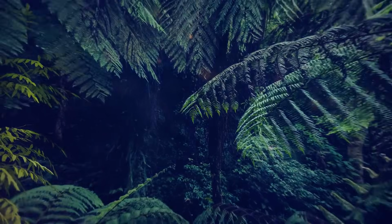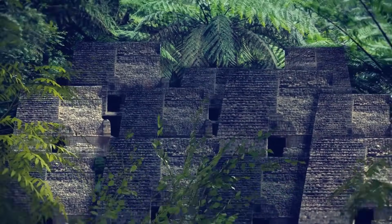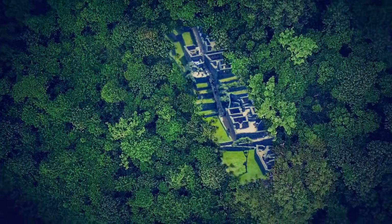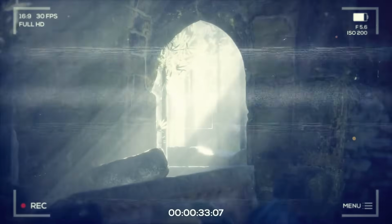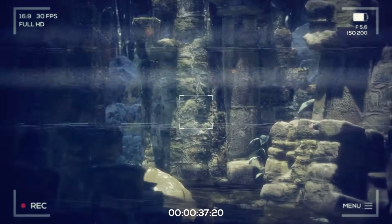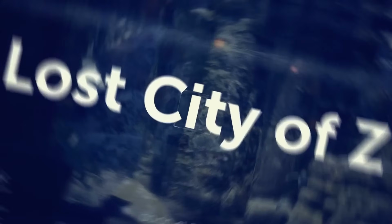During his research, Fawcett came across a report from a 16th century explorer. The report told of a city deep within the Amazon forest that held unimaginable quantities of minerals, a town that stretched for 15 miles without any space from house to house. This report fueled Fawcett's imagination to a new extreme. From then on, he became obsessed with finding what he called the lost city of Z.